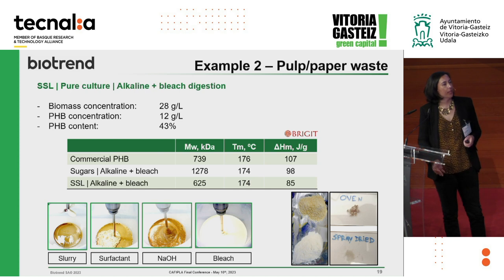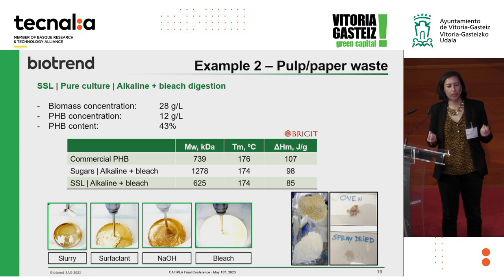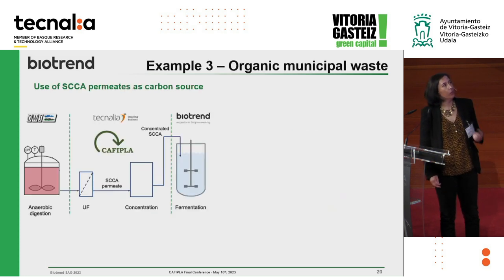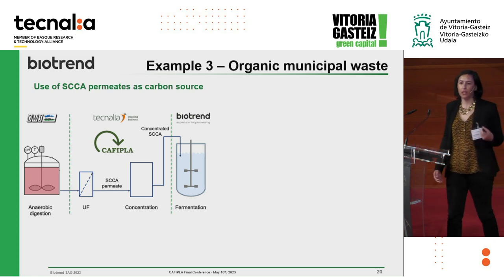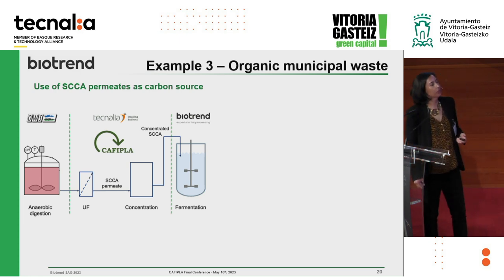So those are two examples of protocols that, although they result in good properties for the polymer generated, are not the best ones if we want to have a more environmentally friendly and simple process. And that's what we've been developing and what we used in the case of the polymers produced in the CAFIPLA project. So in this third example that I will give you, and I will talk in a little bit more detail, the PHA produced was then purified using an aqueous method protocol.